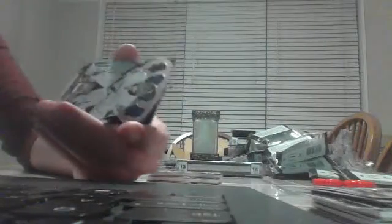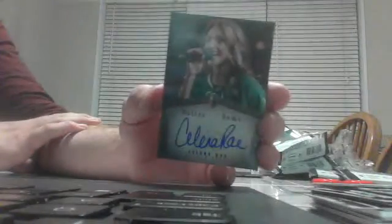Fifth box. Our first hit is a jersey card of Steve Yzerman, a dual jersey for the Detroit Red Wings. A silver chalice dual jersey card. So Detroit is on the board. All right, that's a Dallas Stars hit right there. Voices of the game, Selena Ray for the Dallas Stars.